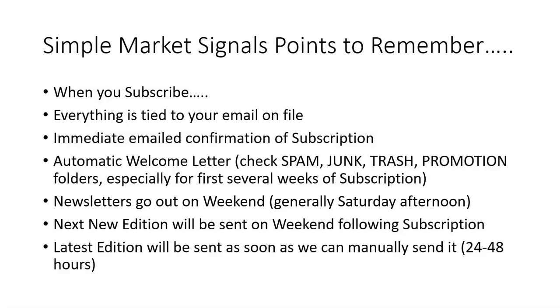And I would encourage you to get in the habit of every week or two, just go out real quick and double check these different folders, the spam, junk, trash, and promotion folders, because I can't even tell you how many times I've had people say, well, I didn't get the email, and then when I tell them to go out and check those various folders, oh, there it is. So it's just the reality of having an emailed service that once in a while, and it's going to vary from email service provider to email service provider, the emails from us, depending on the subject line and other things, will get automatically routed into one of those different folders.